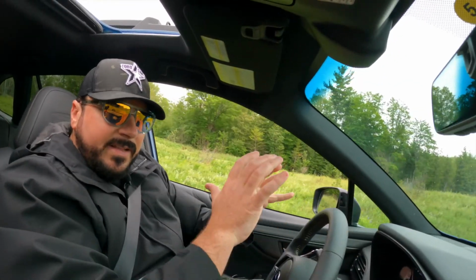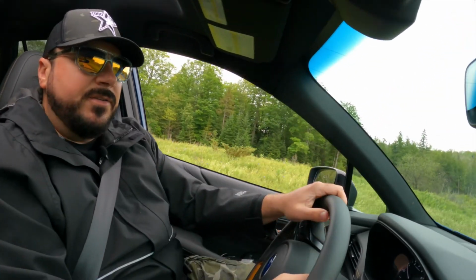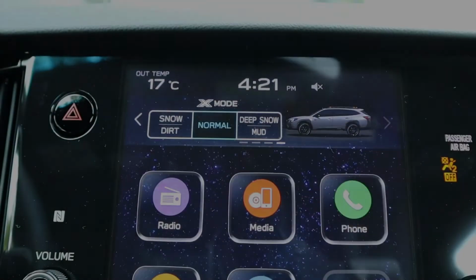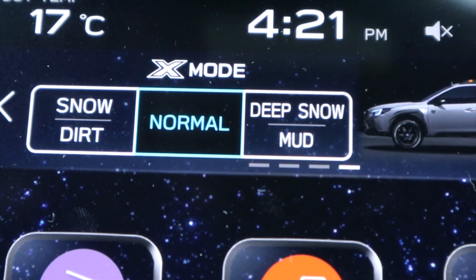All right, finally at the off-road course. So far it's pretty easy, the system works pretty well. I put the Outback Wilderness in the X mode. Here you can change your mode. You got several modes, so we're using snow and dirt.